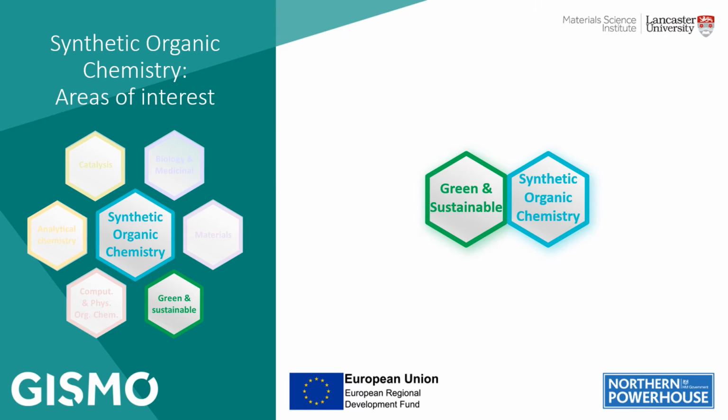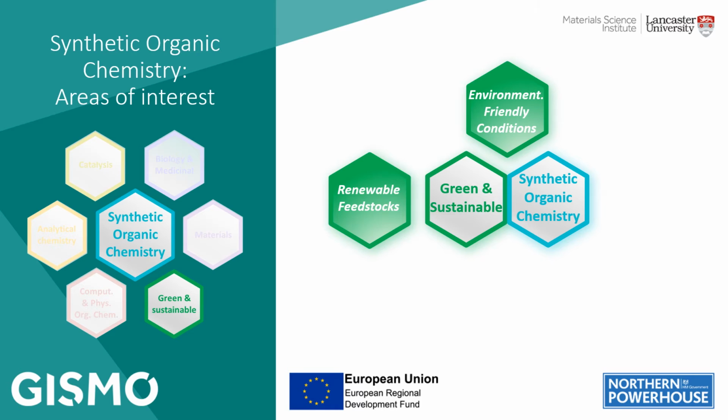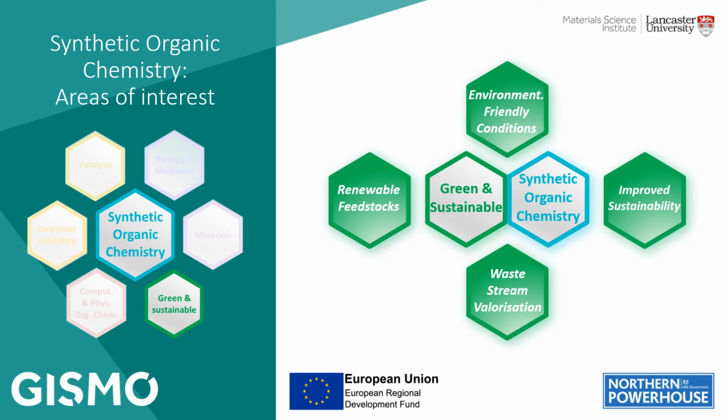Now moving to green and sustainable chemistry. Well, this is definitely a key theme of chemistry for the future, and therefore represents significant research opportunities. For this, synthetic organic chemists are looking to develop environmentally friendlier reaction conditions using either renewable feedstocks or valorizing waste. All of this in the aim to improve the overall sustainability of chemical processes.